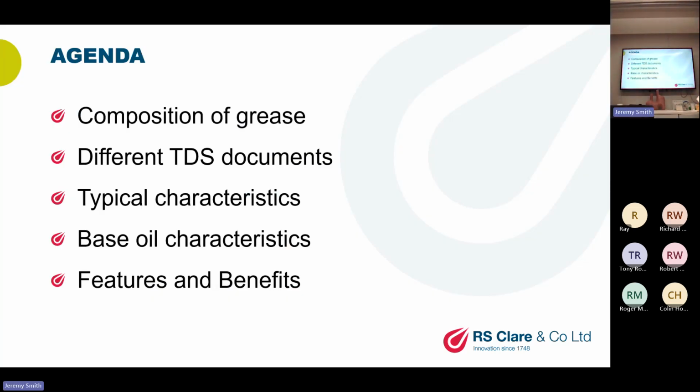So the points we want to cover tonight start with the composition of a grease. To talk about the TDSs, we have to understand what a grease is. Then you get different TDSs. The TDS is not a legal document, so it can change from product to product. And also all the companies can change the format that they put it in or the information that they put in there. It's not a legal document. If you want a legal document, that will be an SDS, a safety data sheet.